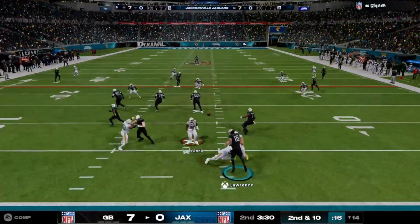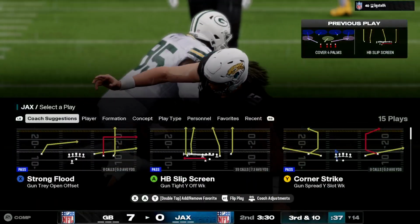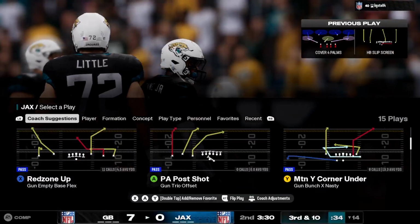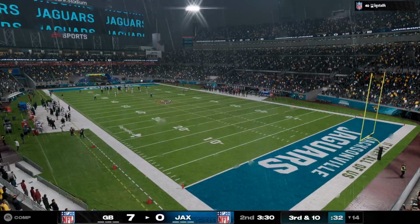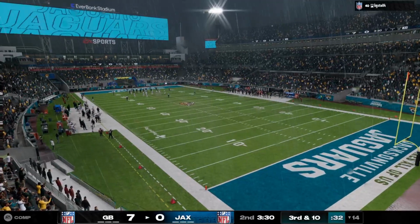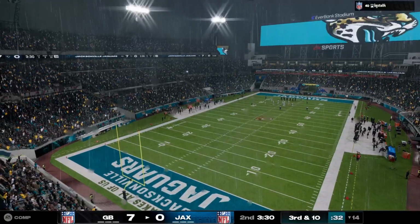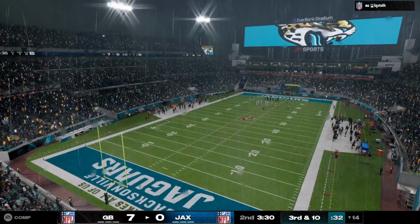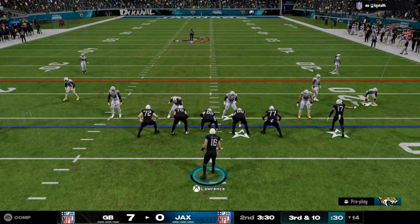Lawrence now on second down. Trying to set up the screen, but that is going to fall incomplete. He decides to go with this safe throw and throws it well short of the sticks. And at this level, Mike, you just can't miss layups like that. It is third and 10.